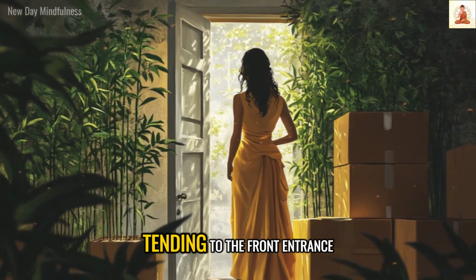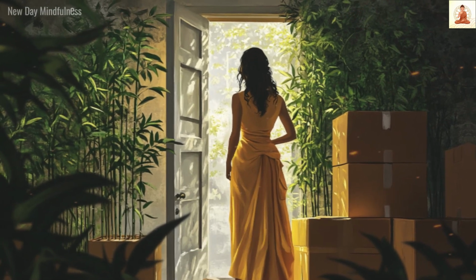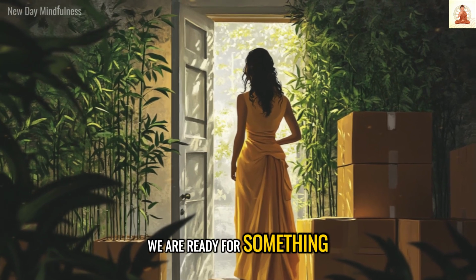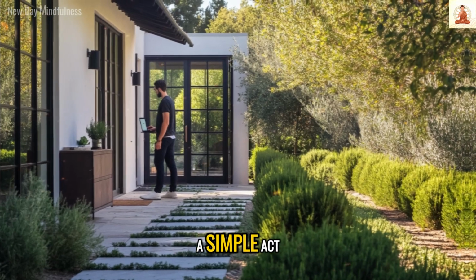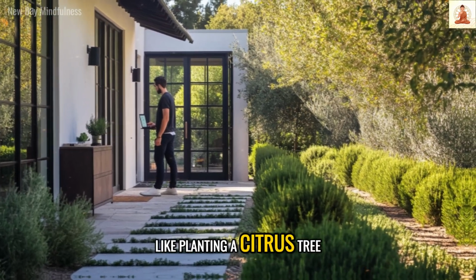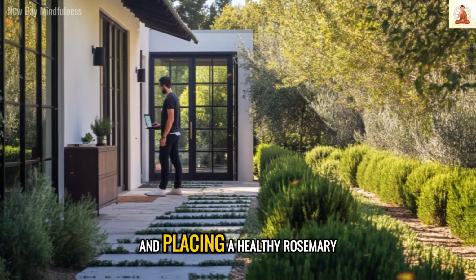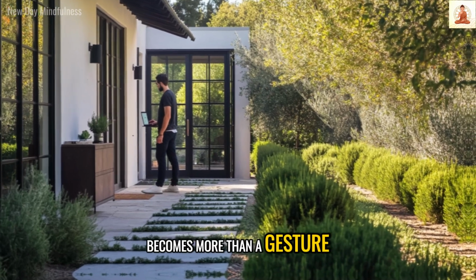For these homes, tending to the front entrance is not cosmetic, it's cathartic. It becomes a living declaration that says, we are ready for something new, and we're willing to meet it halfway. A simple act like planting a citrus tree beside the walkway, or clearing out dead brush and placing a healthy rosemary bush near the threshold, becomes more than a gesture.